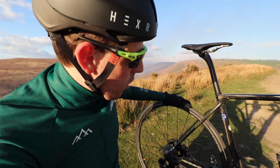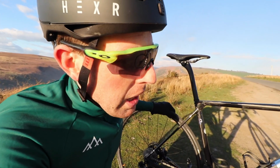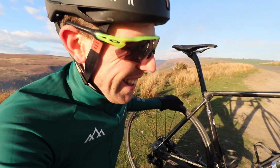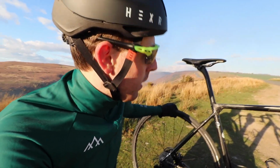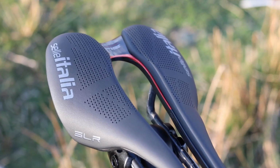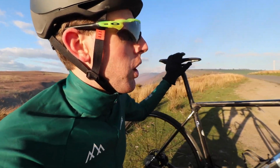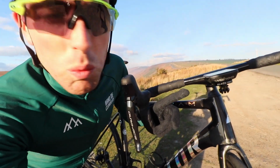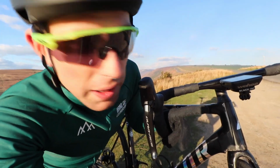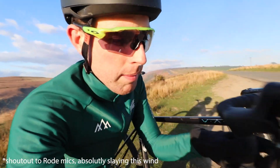They also at the minute run Continental Grand Prix 5000s, clincher, 25mm with Tubolito tubes. Needless to say, I've never ridden those tubes or that tire combination before, so I'm interested to know how they feel. Up top, I have a Selle Italia SLR Boost, with carbon fiber rails. What else have we got? We've got the out-front Black Inc Wahoo mount in this case, with the little fixing underneath for a GoPro or my Exposure front light, which I tend to ride with virtually all the time.